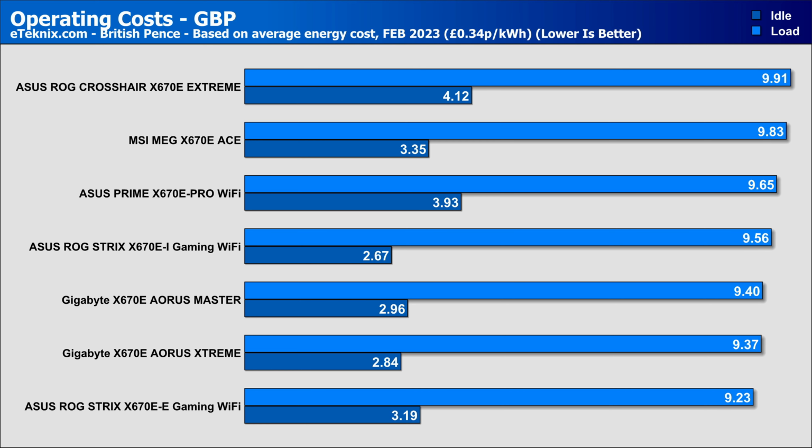It's very much the same story in the UK, where electricity prices are a little bit higher, but with a total system per hour cost of around 9 pence per board, with less than a penny between the most efficient board and the board that required the most power to run, there's not really much in it. So again, if you are in the UK, there's other deciding factors you can make when choosing the board that's right for you. So there you have it.